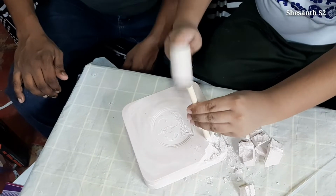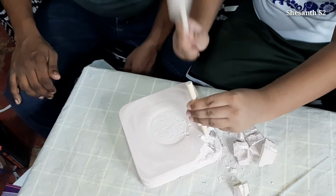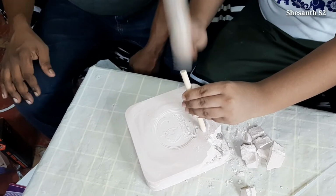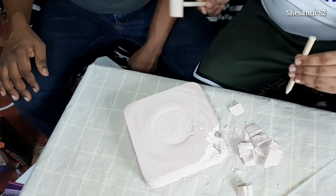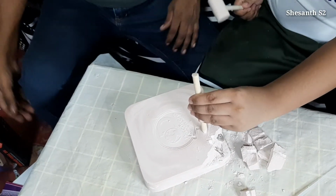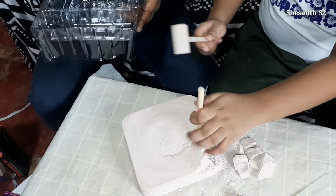Oh, I have an idea. So I just have to do like this. Yes. Easier to break. Yes. Okay. Let's drizzle some water while you are doing this one. I will get some water here. Okay, sure.